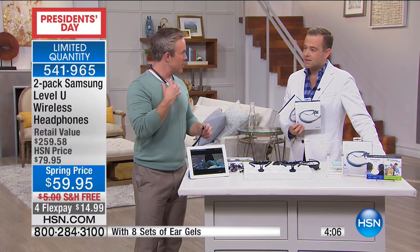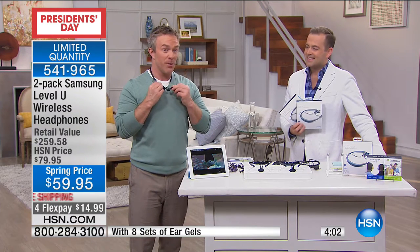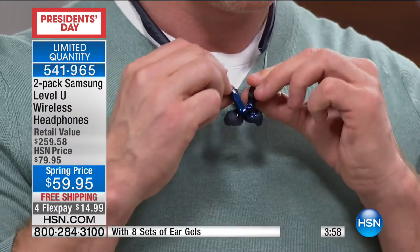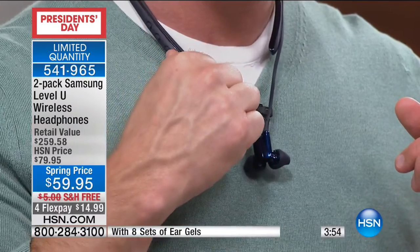Oh, did my music start to play? Guess what? I can pause it. I can play it. Because it's all right here. Can you hear that audio, by the way? That's really what it comes down to. Amazing audio, just like that. And that magnetic closure, so it's not flopping around. I'm going to pause it because all my controls are right here.